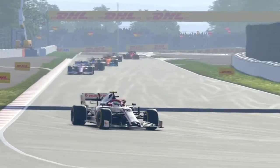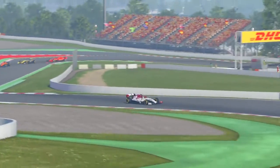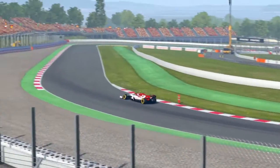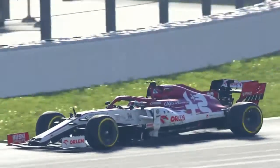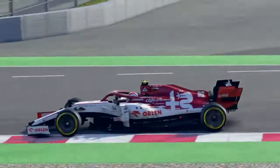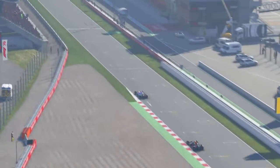Okay. So let's go on. This is Giovinazzi, or whatever his name is. Is he Italian? So this is probably the first time we've actually been on board with an Alfa Romeo. So we stay on him with a couple of corners. Very nice racing car there. Alright, he's coming around. So start at lap 15 and we will go back on board.